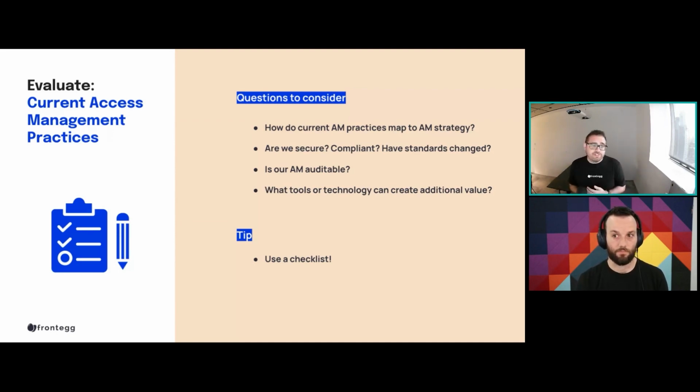As a tip, we definitely say use a checklist. And as another tip, just remember, you don't have to do this all on your own. There are a lot of companies out there that are built exclusively to help you with this process.